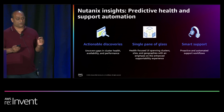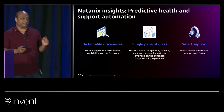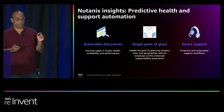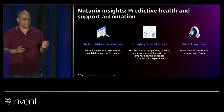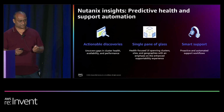Nutanix Insights provides a single pane of glass, meaning it is tightly integrated with the Nutanix Support Portal, providing you a unified health view across all of your Nutanix deployments, spanning across data centers, sites, and geographies. Smart support is another aspect where Nutanix Insights automates a lot of mundane support workflows in order to speed up resolution of customer issues. Examples would be opening a support case, doing a remote log collection.